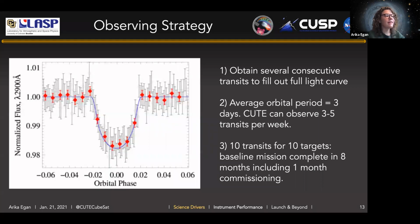Additionally, since all of our targets have an average orbital period of 3 days and a maximum of 6 days, we can typically observe 3 to 5 transits per week and obtain 10 transits for 10 targets within 7 months. So if you include 1 month of commissioning after launch, we can complete our full science mission in just 8 months.